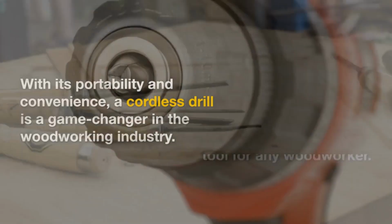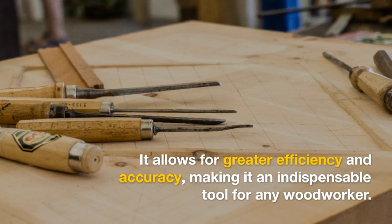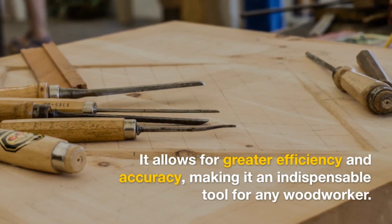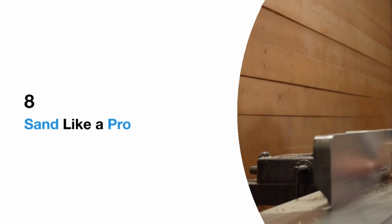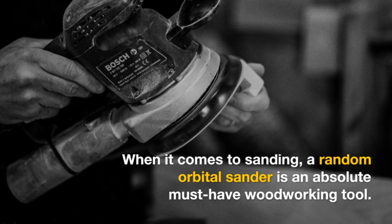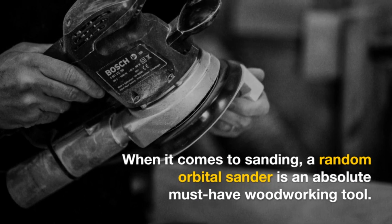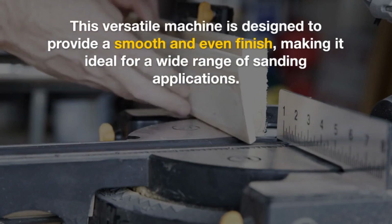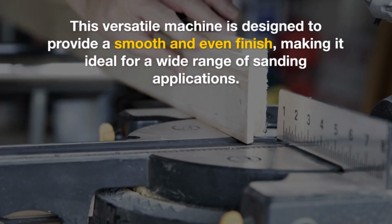A cordless drill is a must-have tool for any woodworking project that involves attaching pieces of wood together. It provides the user with the freedom to move around without being tethered to a power source. With its portability and convenience, a cordless drill is a game changer in the woodworking industry. It allows for greater efficiency and accuracy, making it an indispensable tool for any woodworker.